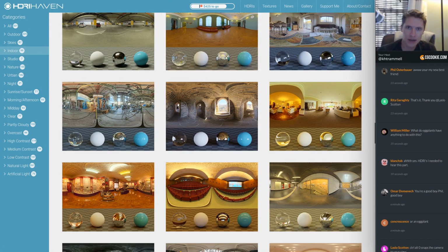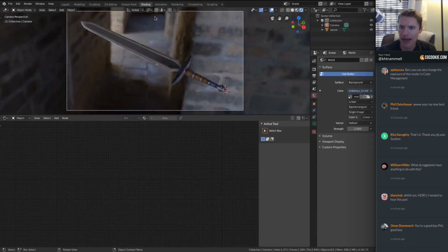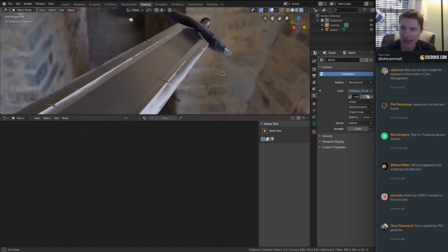I already downloaded that, so if we go back to Blender, I have them collected in my CC0 HDRI Haven folder. Here it is, Mutianyu 1K. Let's click on that. And now we see the HDRI in the background. We also see it influencing our lighting. All right, so this is great.